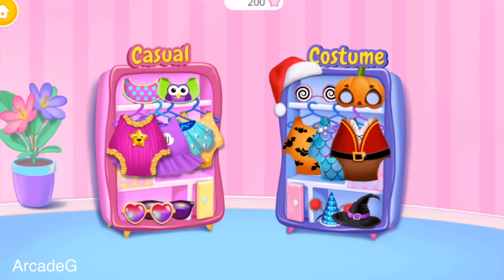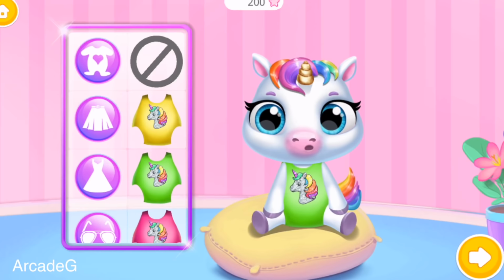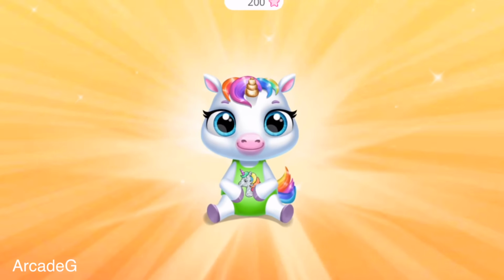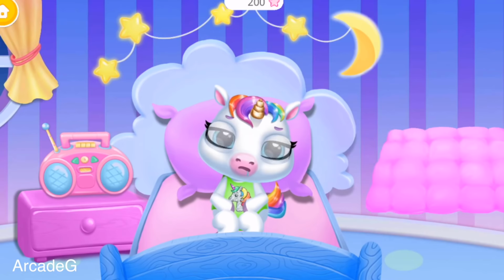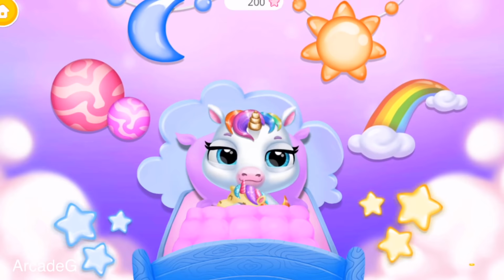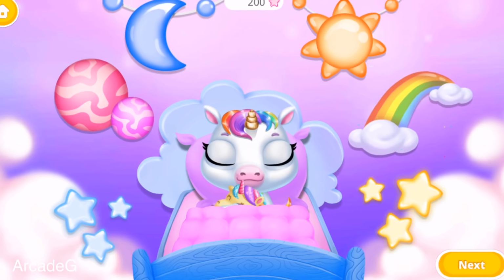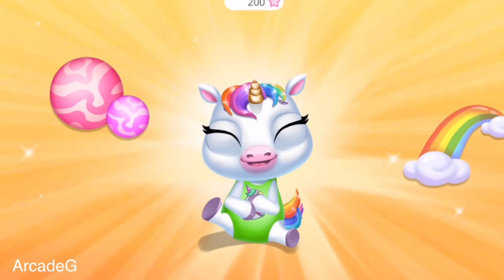It's dress-up time. Cuteness overload! Can you put the blanket on? Pick a toy for baby unicorn. Thank you!